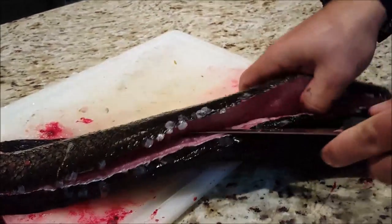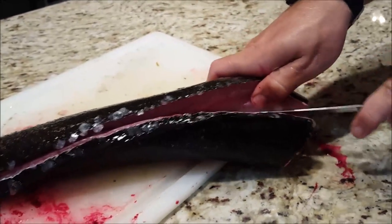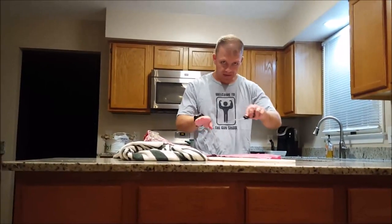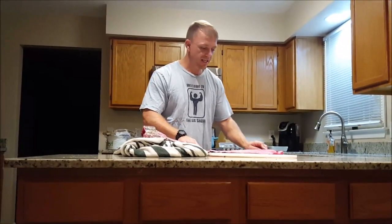All the way, and I'm gonna do that the whole length of the fish, and I'm gonna flip the fish over and do the same thing on the other side, okay? There we go. Okay, here we go. We stripped that thing down, flapped the fillet over. What I did, I just kind of followed the bone, flipped it over, okay, and this is how you're gonna skin the fillet, all right?